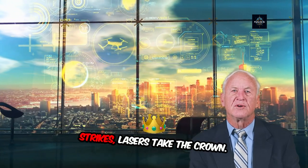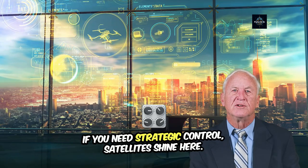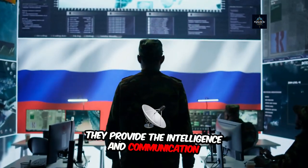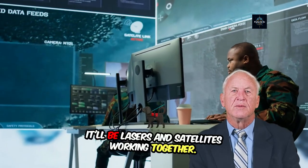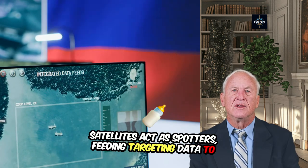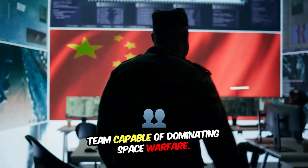If you need quick surgical strikes, lasers take the crown. Their speed and precision make them perfect for neutralizing threats without collateral damage. If you need strategic control, satellites shine here. They provide the intelligence and communication backbone needed for sustained operations. But honestly, the future probably won't be lasers versus satellites. It'll be lasers and satellites working together. Think about it. Satellites act as spotters, feeding targeting data to laser-equipped platforms that deliver the knockout blow. Together, they form a formidable tag team capable of dominating space warfare.